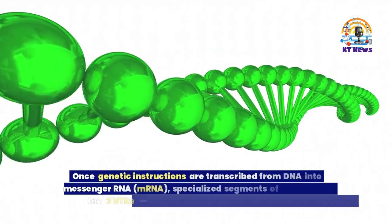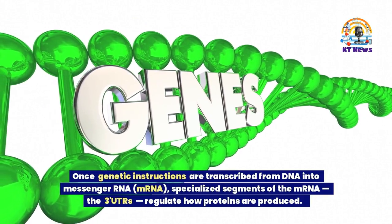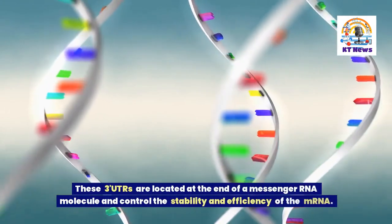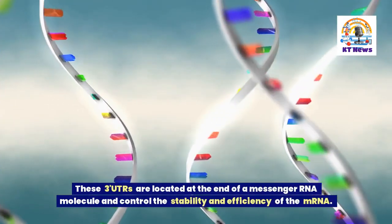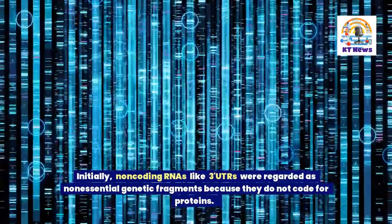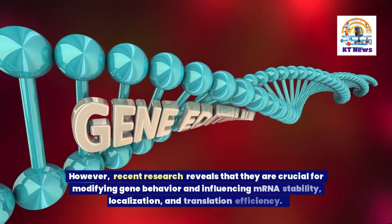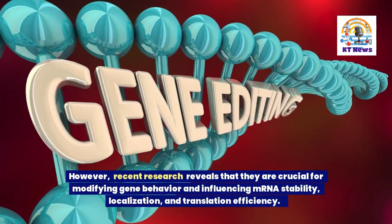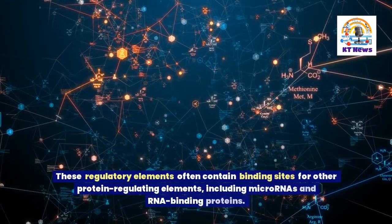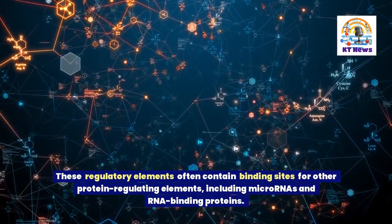Although our DNA genome is fixed from birth, RNA provides the body with enormous flexibility by regulating how genes are expressed. Once genetic instructions are transcribed from DNA into messenger RNA, mRNA, specialized segments of the mRNA, the 3' UTRs, regulate how proteins are produced. These 3' UTRs are located at the end of a messenger RNA molecule and control the stability and efficiency of the mRNA. Initially, non-coding RNAs like 3' UTRs were regarded as non-essential genetic fragments because they do not code for proteins. However, recent research reveals that they are crucial for modifying gene behavior and influencing mRNA stability, localization, and translation efficiency. These regulatory elements often contain binding sites for other protein-regulating elements, including microRNAs and RNA-binding proteins.